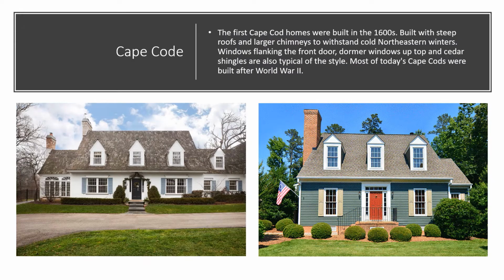The first one here is a Cape Cod, and I'm not going to read all the captions. You can read them if you like, pause them. I might point out a few things. The dormers are what I noticed in Cape Cod style houses, traditional looking and pretty neat.